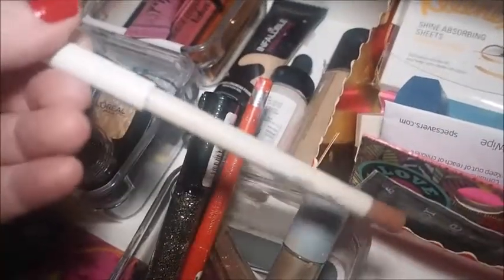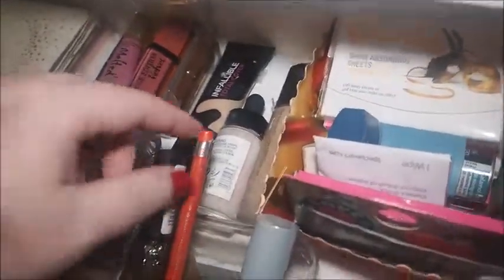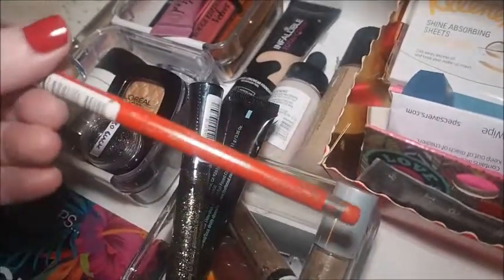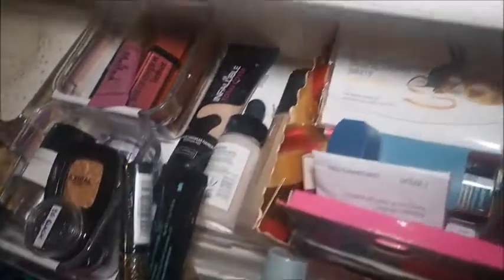Then this is another panning product, which is the lip liner from Colourpop in Aquarius, which I want to use up. Then we've got another panning product, which is the Rimmel lip liner in Call Me Crazy, which is also another panning product.